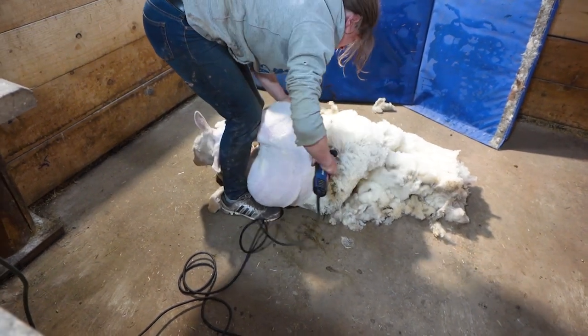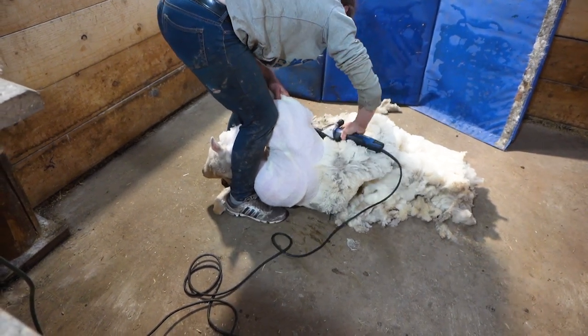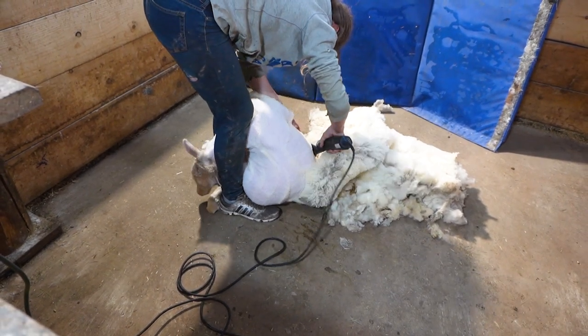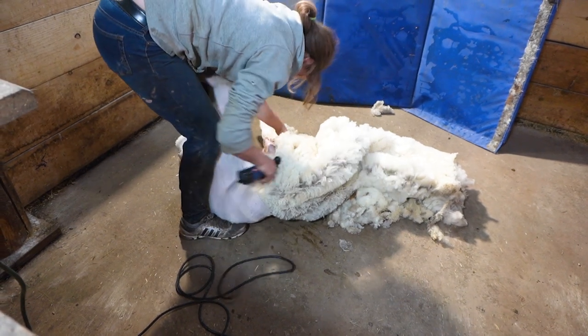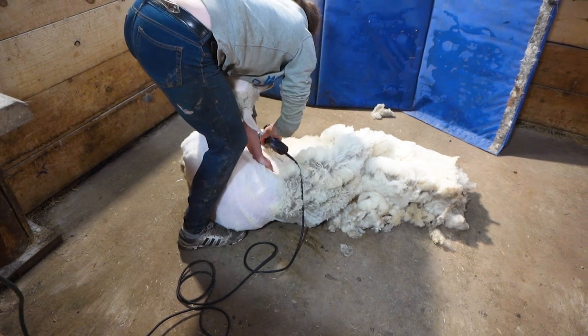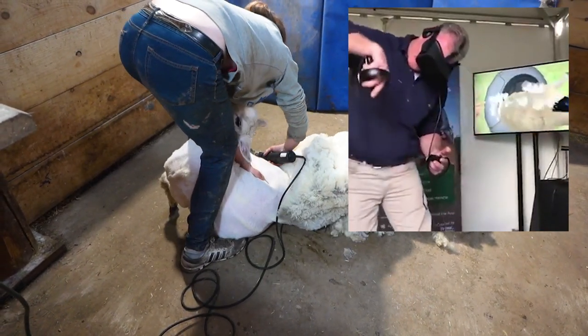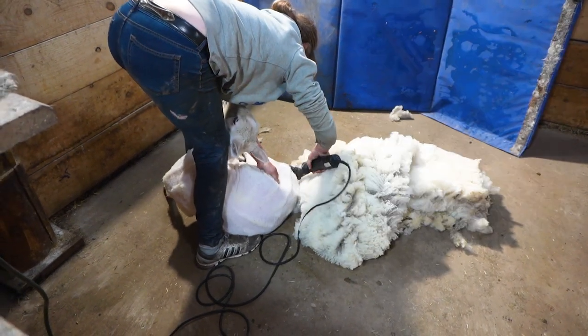Somebody said to me the other day that I should buy my own shears, and I was like, yeah, no. I don't think so. Maybe they have a video game you can practice on. The sheep shearing video game. It's kind of like Flight Simulator, but for sheep.